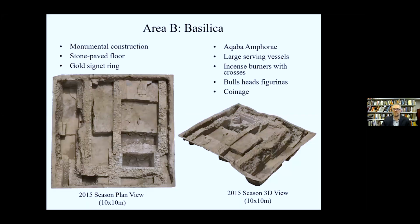Another really important part of Beta Samati is the Area B excavations, where we revealed a basilica. And this is really at the very earliest end of churches known from sub-Saharan Africa, and very few are preserved in a way that can be subject to modern archaeological excavation. So it's really an important monument that way.